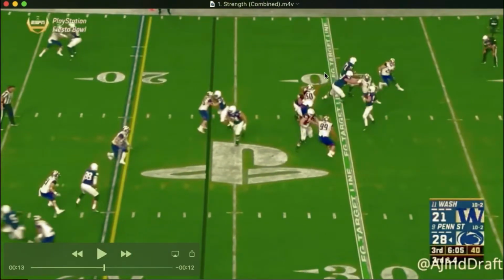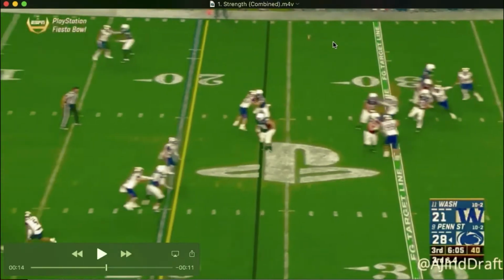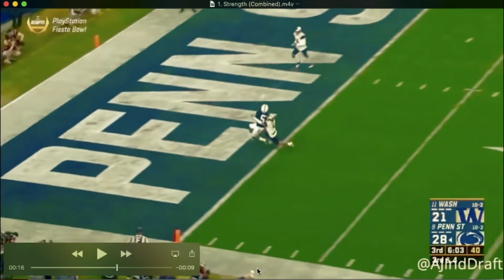Look at how his hand is already up, and we'll talk about that more when we get to his instinct. He already notices that McSorley has his target. He has his hands up, and with one arm, kind of off balance, manages to at least get a hand up and try to tip that ball. The ball would end up being completed for a touchdown, but again, that's beside the point. That's not what this is about.